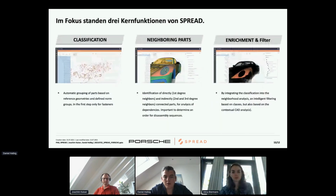And as I mentioned here, just to give you an overview of those 3 dimensions. First, the classification. As you can see here on the picture, we're able to classify all fastener parts, for example, here in this case, and thereby having this visualizing available. Then there's the neighboring parts, giving context and connectivity to each part, which is connected to other parts, and also the possibility to filter and search for information basically by a drop down, giving really great access to the engineers, really basic selecting of that information pool.